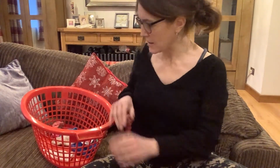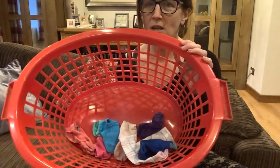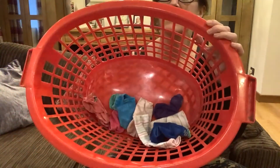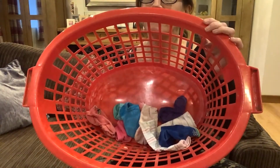Now, you saw him throwing the socks into the basket, well, onto the sofa near the basket, and here they are. Have a look. How many socks do you think are in that basket? Have a little estimate. Tell your grown-up how many you think there are. You might even want to write it down just to be sure.